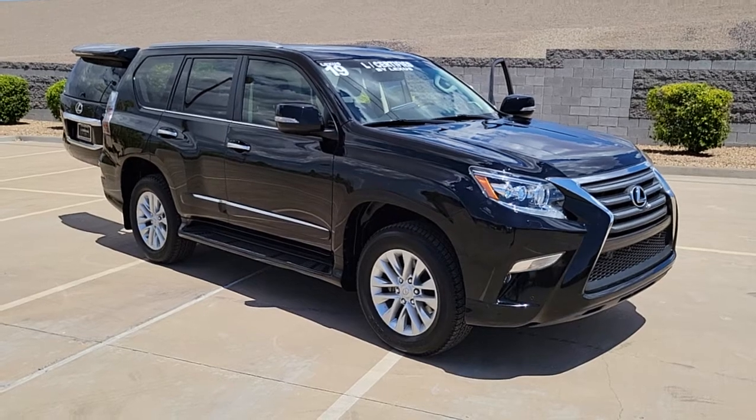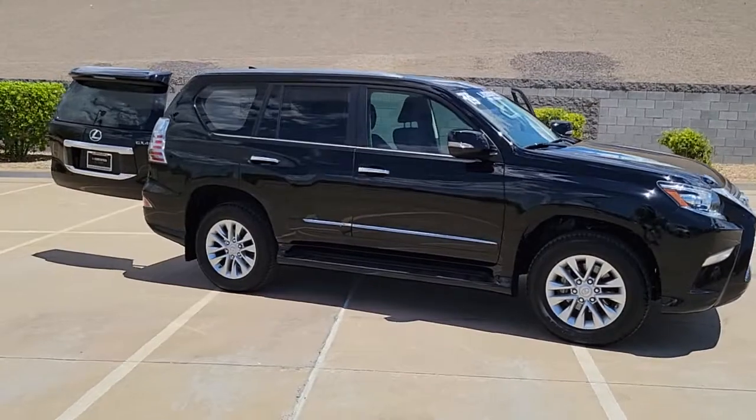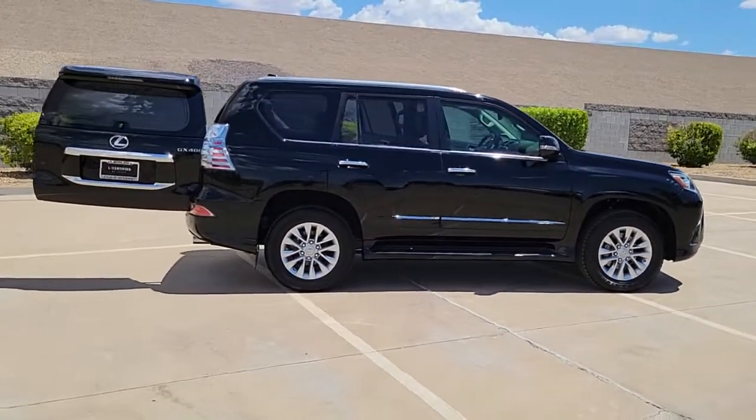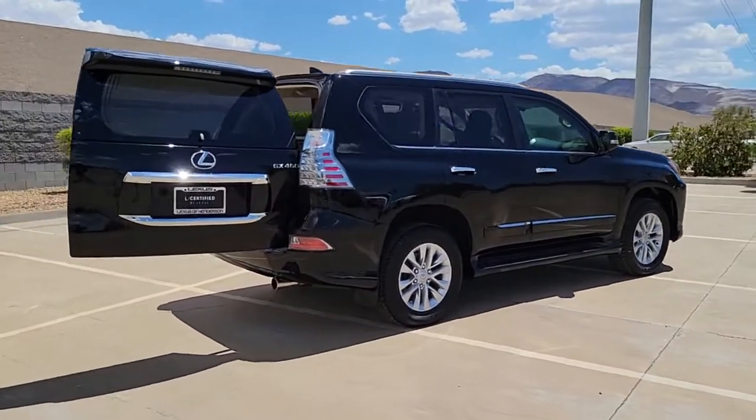Enjoy the view of this 2019 Lexus GX. With less than 25,000 miles on the odometer, this vehicle stands out from the rest. Here's an intrepid GX that's as comfortable as it is capable.